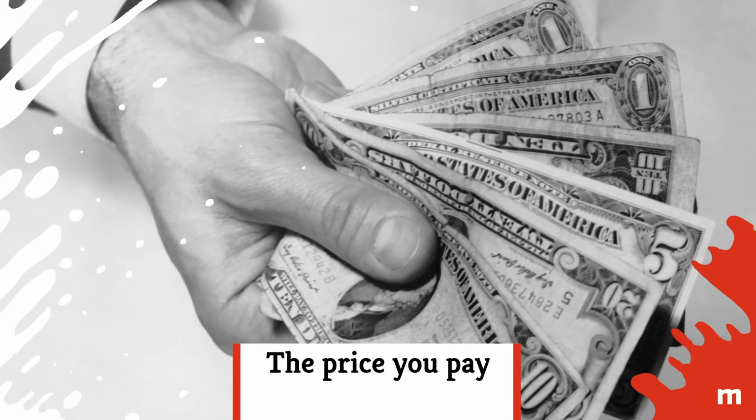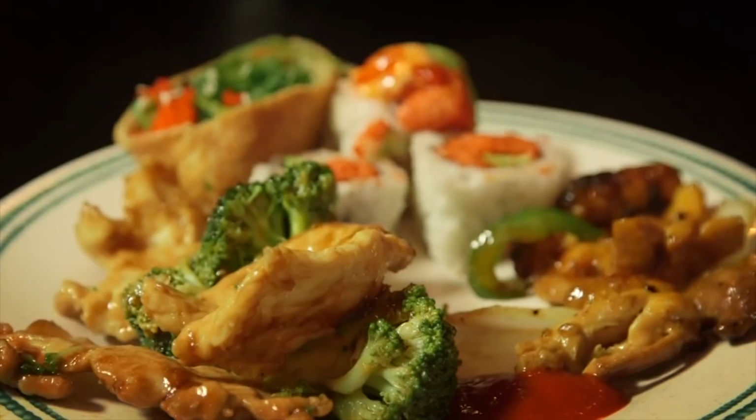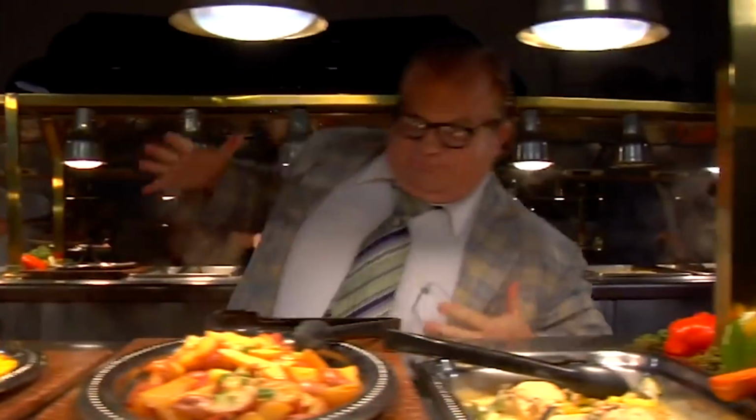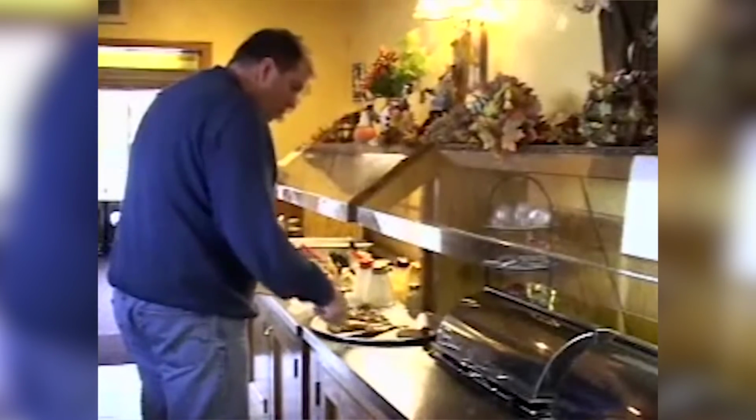The price you pay. When it comes to buffets, consumers seem to enjoy the food less if they pay less for it. The Cornell Food and Brand Lab suggests that buffets that want to keep customers happy and coming back need to find something of a sweet spot between price and quality. Researchers offered customers the same lunch buffet consisting of pizza, pasta, breadsticks, salad, and soup. Some were charged $4 while others were charged $8.